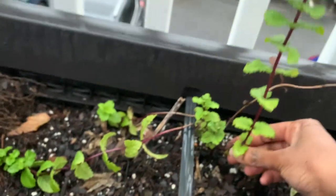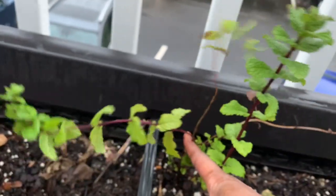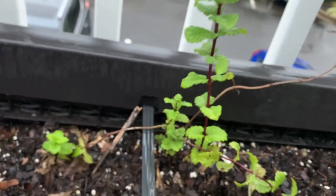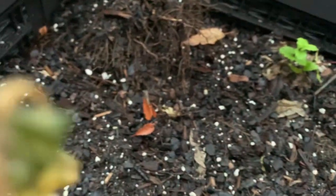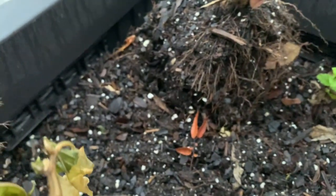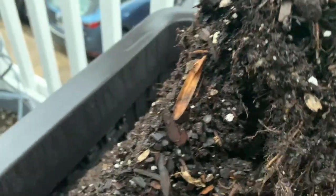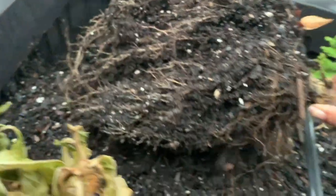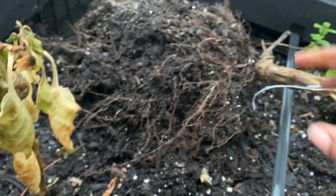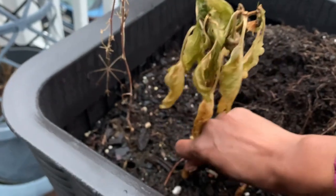This was the mint. I'm gonna leave the mint here. This is the mint that I kept saying, oh, I'm gonna pull that up so it doesn't spread. But guess what? It's gonna stay over winter. I think this was the white zinnia that I started. Oh, and never did. Got it. Again, I'll dust some of the soil off of that.